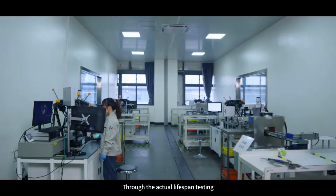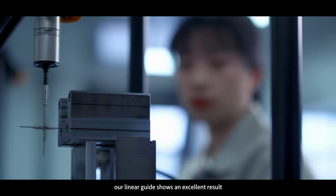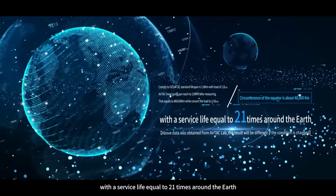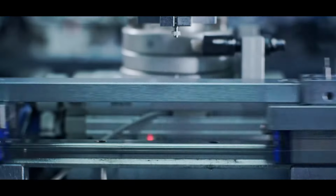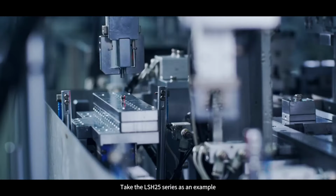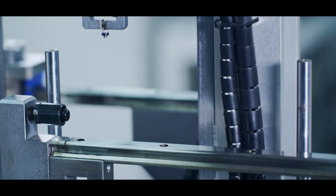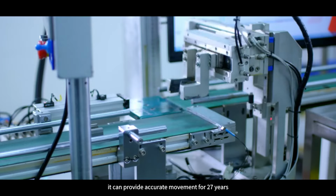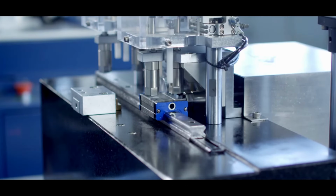Through actual lifespan testing, our linear guide shows an excellent result, with the service life equal to 21 times around the Earth. Take the LSH25 series as an example. At a speed of 1 meter per second, it can provide accurate movement for 27 years.